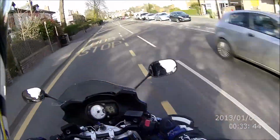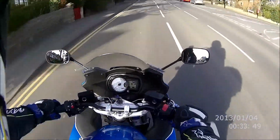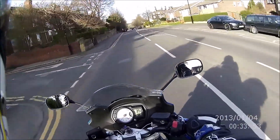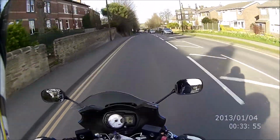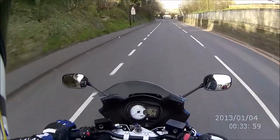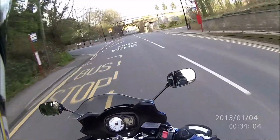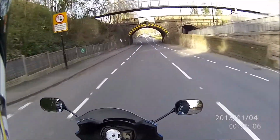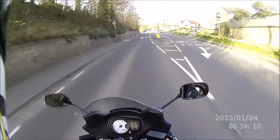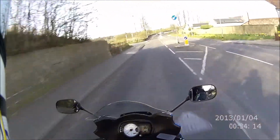Yes, I've got around to it finally, a review on this bike. I'm riding it, absolutely brilliant. Really good at handling. It is a heavy bike, yeah, but you only really notice that when you actually sit on the bike and it's stationary. Once you get going, it's a really good feeling.